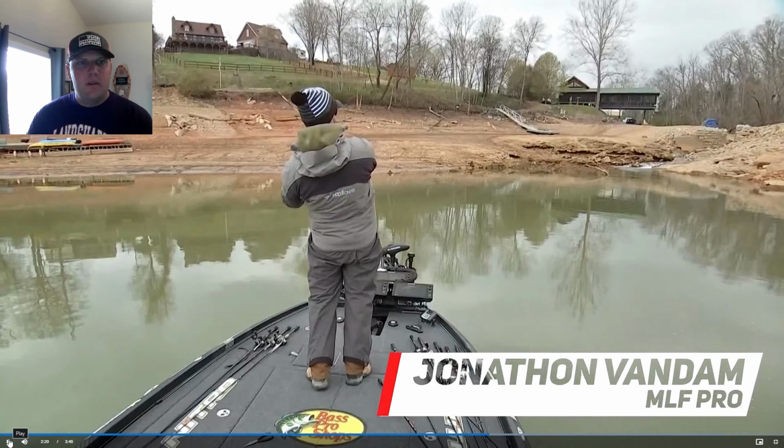All right, a couple things to note before we play this footage from the tournament. This is a spot where Jonathon VanDam was doing most of his damage on this day 1, Group B. You can see back here we've got some inflow, definitely a big reason of why he's here in the back of this creek, some fresh water flowing in. And we've got some rock transitions on the right and the left. Little secondary point here, tiny little point, little change of direction of the inflow right there that he's actually fishing.